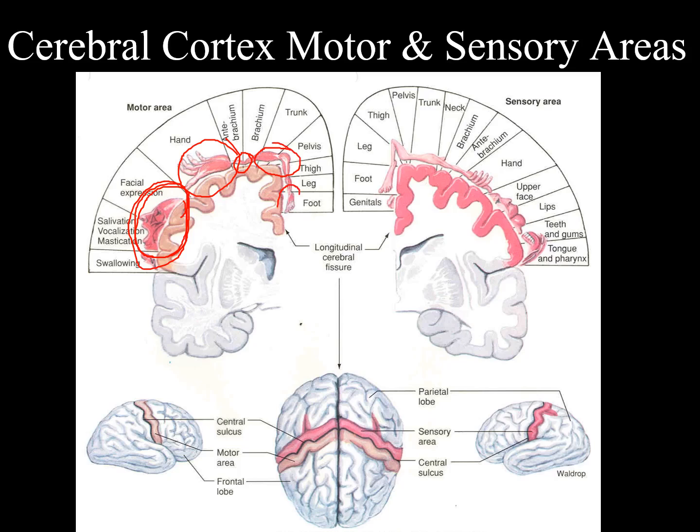Now, one of the things that I always think would be interesting would be to see this map for a chimp or a gorilla, because they still have a lot of dexterity with their feet. So I suspect that in their brains there's a lot more area devoted to the fine control of their feet, just like they have a lot of area devoted to the fine control of their hands.